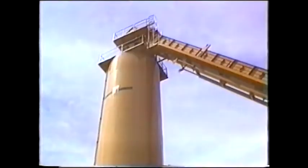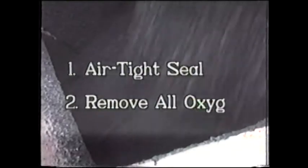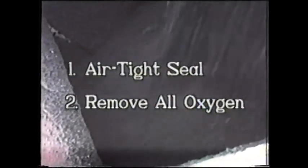Going from models to the real thing, we'll look at some of the other advanced features of the Uniflow silo by CMI Corporation. The cones on both slug feeder and silo are designed with long-wearing, abrasion-resistant liners. In order to maintain the integrity of hot mix asphalt over extended periods of storage, two things must happen. The silo must be sealed so that no more oxygen can get in, and all oxygen must be removed. CMI's unique silicone elastomer seals totally isolate the mix from the atmosphere. These seals are located at both top and bottom of the silo.